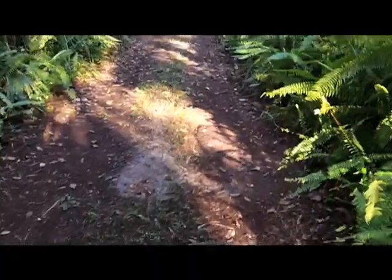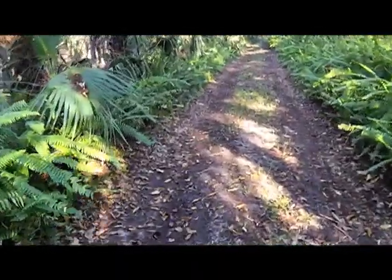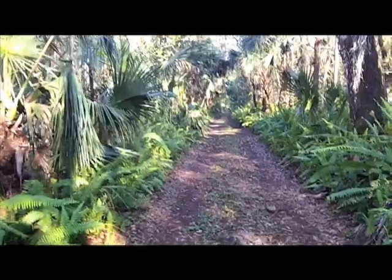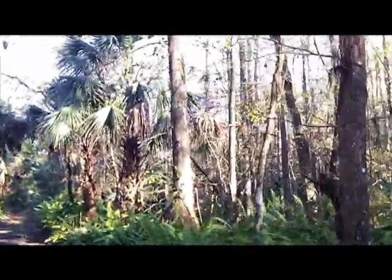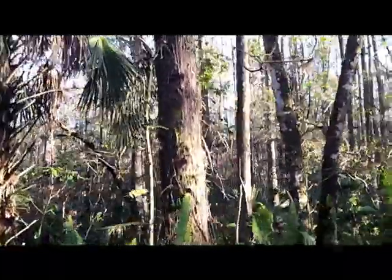You can see there's this kind of neat trail here. We call this a tram, created for the railroad system to make its way in and out of the Fakahatchee during the 1940s, for one main reason: to log out the cypress trees, which would be right over here. They were logging really, really big ones, and we might even see one that's been logged.